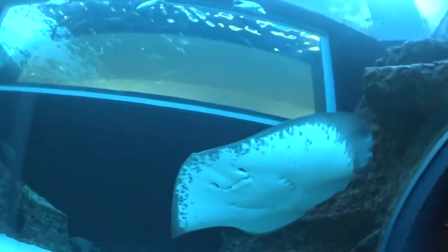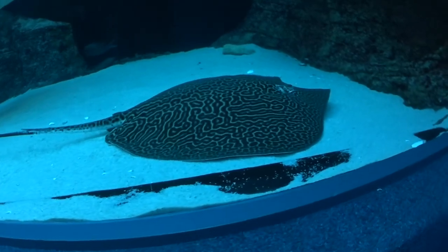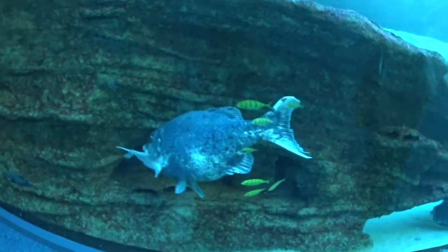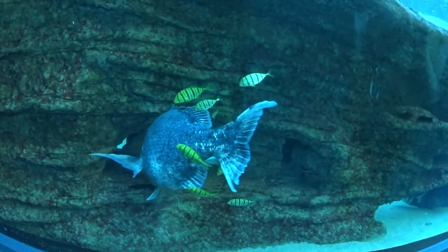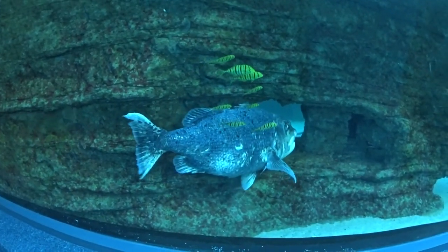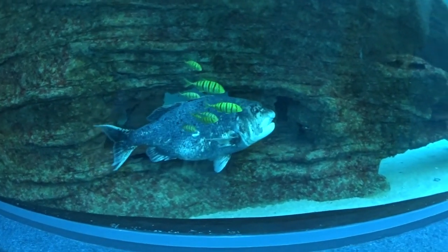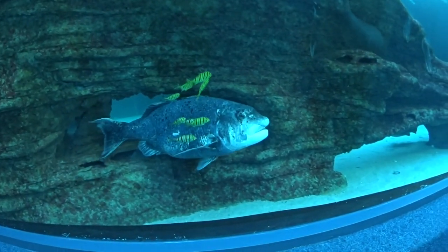Oh no, the stingray's coming to eat us. Nom nom nom. I really like the pattern on this stingray though. It's pretty awesome. Those are the groupie groupers. Grouper is a fish. I'm pretty sure that's not those fish, but they are behaving like groupies to that big fish. It's apparently the coolest fish in the whole tank.